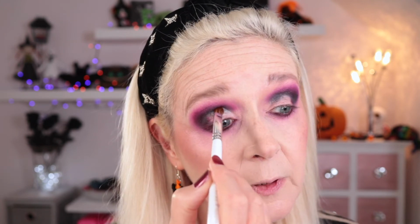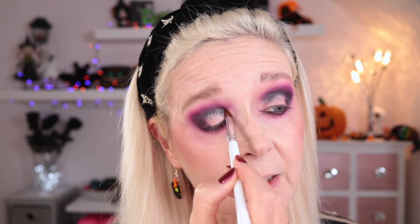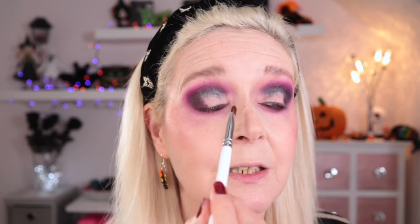Now taking NYX Glitter Primer, I'm just going to do a half cut crease. Hopefully we'll still see quite a bit of that black in the crease, but I do want to bring the shimmers up fairly high so that we can really see them there glinting on the eye. There's some pretty shimmers in this palette.